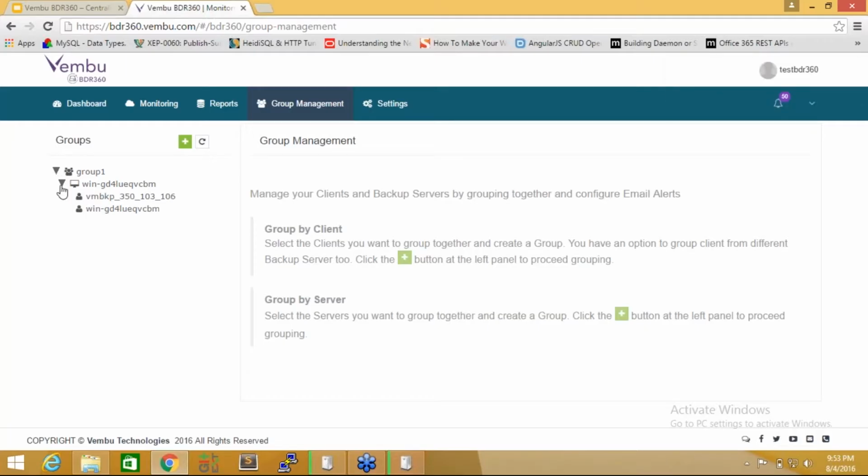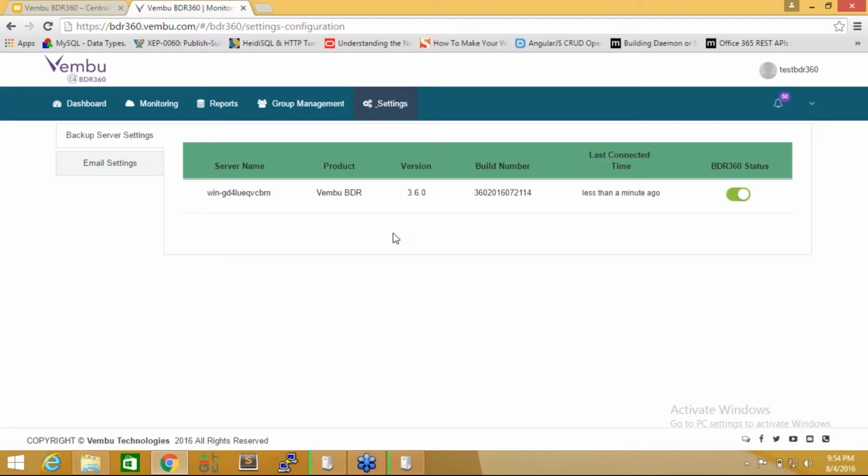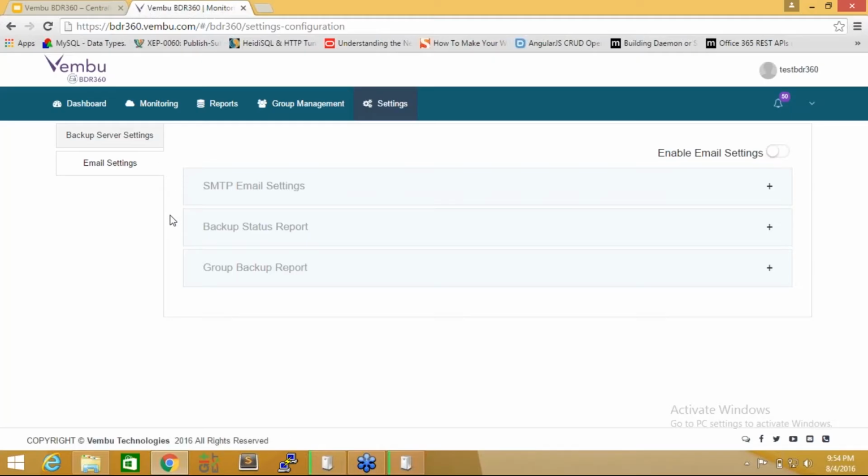So moving ahead, we have the settings tab. What the settings tab contains is, for a particular customer, the list of the backup servers or whatever products he is using, BDR, offsite DR, all the products will be listed over here, and in which servers the BDR360 agent has been installed, what the status of the BDR360 agent is, whether it is connected to the BDR360 server, what the last connected time is, what the server build number is, and what version is installed in that particular server. So these details can be known from here, and in the end we have the email settings tab. Using this tab we can configure the emails.